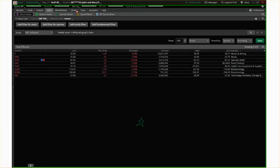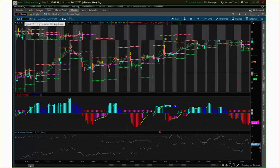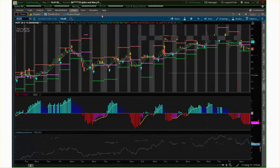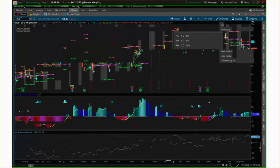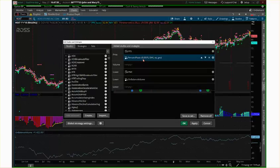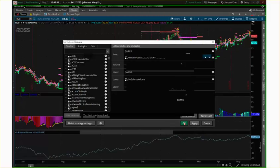But if we go over to charts, I would be interested in looking at Ross Stores because it has earnings. A lot of you like to take an earnings trade. When you look at Ross Stores, we're going to change this from an hour to a daily chart, then go up to studies and edit studies. I've got daily pivots set up for a daily chart, so let's change that. Hit the little cogwheel, the settings adjuster, go to time frame, change it to monthly, and hit OK. Apply, hit OK. Now we've got monthly pivots.